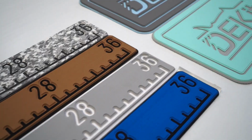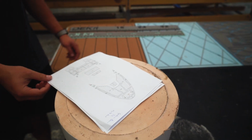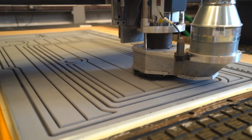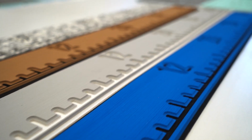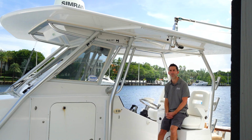One of the best things about DEKit is the customization. We have over 50 color options and unlimited amount of designs. If you think about it, we can do it. Branded foam rulers, custom cooler toppers, anything that you could really think of, we'll cut it for you.